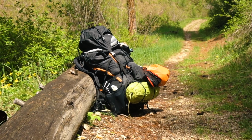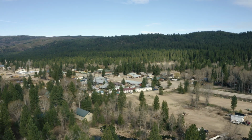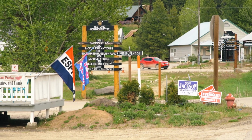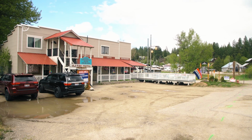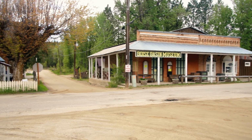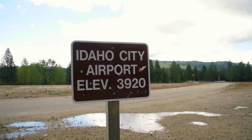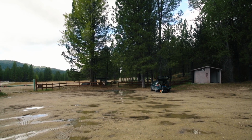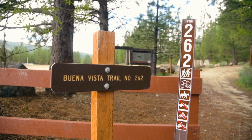So to get to Charcoal Gulch, it's really easy. It is in Idaho City. You go through Idaho City and you make a left on Montgomery, which is where the big ice cream parlor is located. You go about 3 blocks there and you make a left on Wall Street. You will see the airport on your left. You'll see a bathroom, everything will dead end. And there is the start of the Buena Vista Loop.